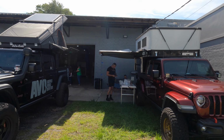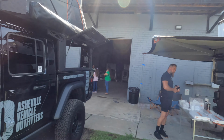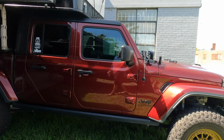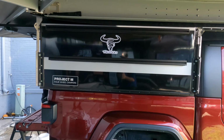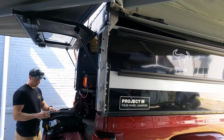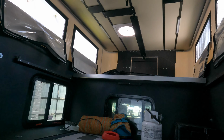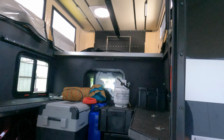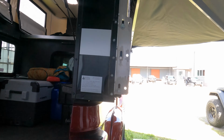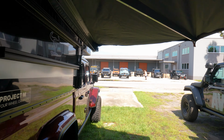Here's their Four Wheel Campers. Saw these down at Jeep Beach. This is their Project M. Pretty cool setup from Four Wheel Campers. There's Brad. We'll give him a mic and let him say hi in a little bit. These are pretty cool. Lots of space. Doesn't look like you'd have that much space in a Gladiator. Doesn't hang over too far. It's about even with the fender flares, so nice awning.